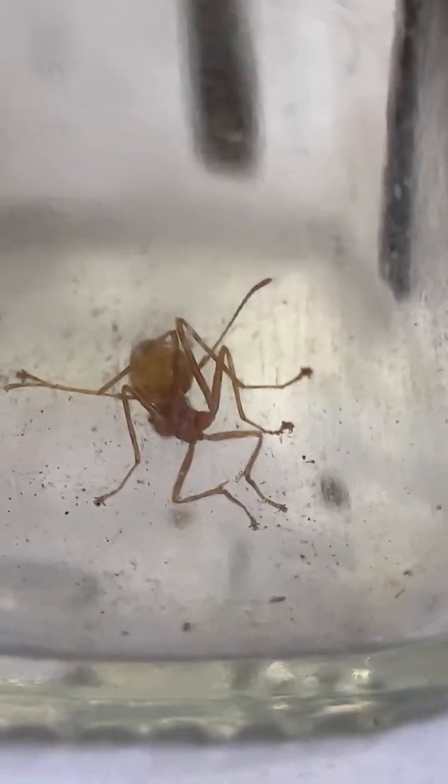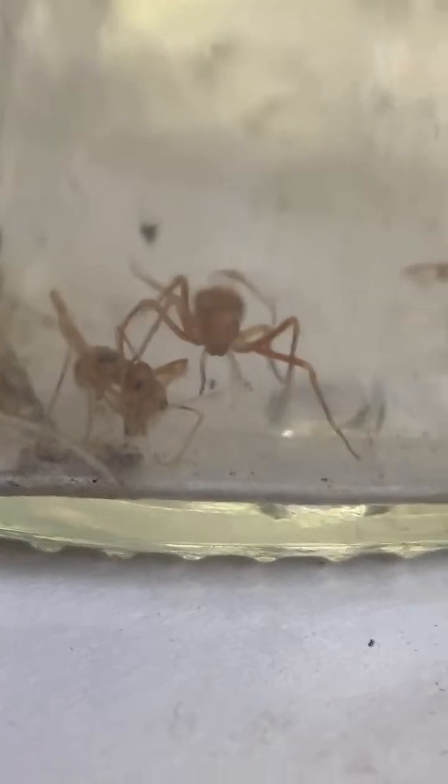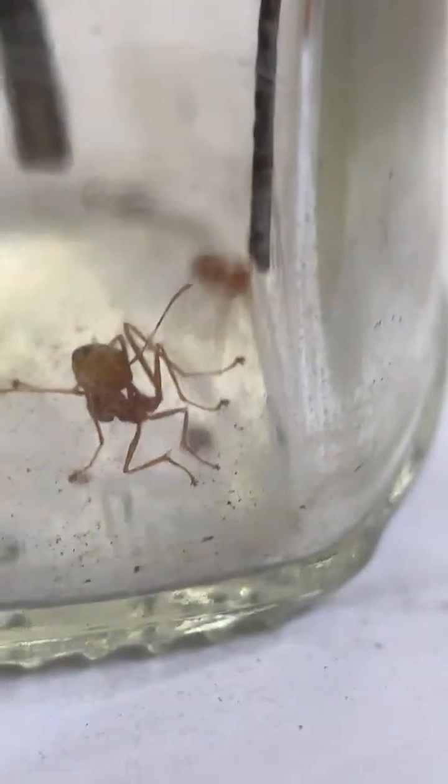Just dropped it. So this was the latest kill. That's an ant which was alive and kicking a while back and has now been reduced to a dead body. These spiders are voracious hunters, and you have to see them for the action. We just happened to witness one interaction which was pretty violent.